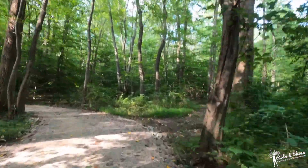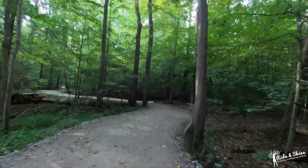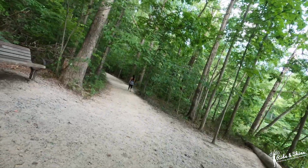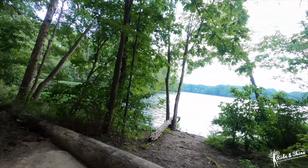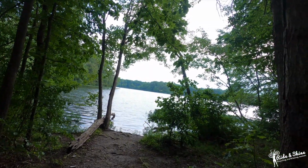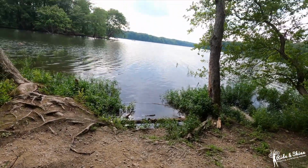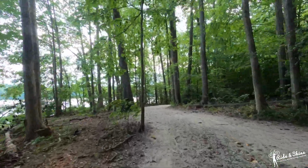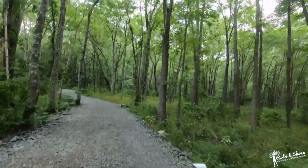It appears to be a little sandy and smoother. Winding path here. I just rode my bike right past this view so fast. There's spots like this throughout Burke Lake. Oh my God, this is gorgeous. It's like a swamp, swampy woods.